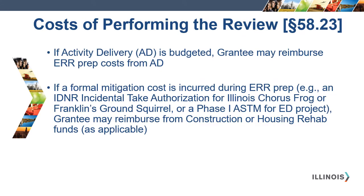Now we're going to talk about costs of performing the review. If activity delivery is budgeted, the grantee may reimburse the environmental review record preparation costs from activity delivery. If a formal mitigation cost is incurred during the environmental review prep, for example, a Phase 1 archaeological survey, or they come across a Franklin ground squirrel as an example, that grantee may reimburse from construction or housing rehabilitation funds as applicable.